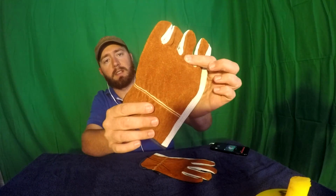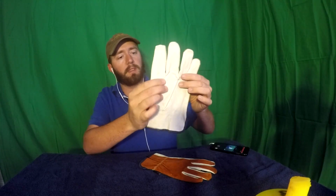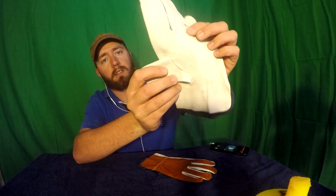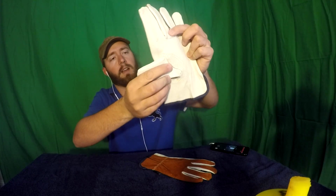I don't know if you can really see that very well there in the camera or not. But anyway, on the palm, you can see it's a different type of leather altogether. And this stuff is really soft and supple, I guess would be the right word. This feels like a deerskin glove or maybe an elk skin glove, something of that nature. It's not going to take any time to break in. They feel great the first time you put them on. As you can see, the stitching is a double stitch using a high quality thread on a high quality leather.